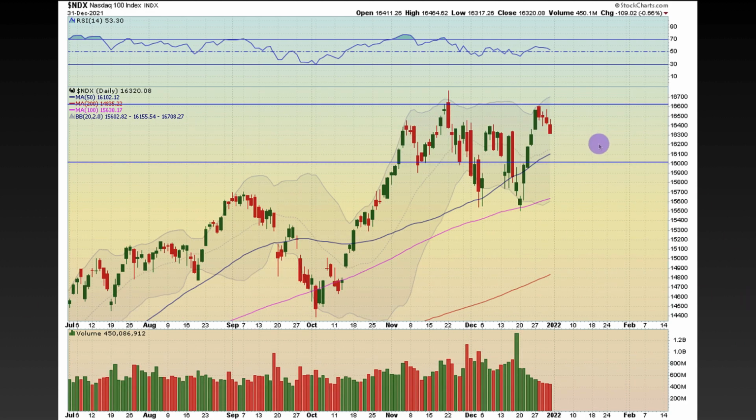All right, so what we're pricing in here is a potential move right down to the 50 and 20 moving averages, which is just above 16,000. And then the upper edge is right there just at the previous area of resistance. So it looks like a potential trading range for next week.